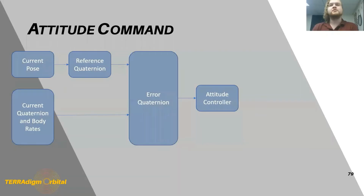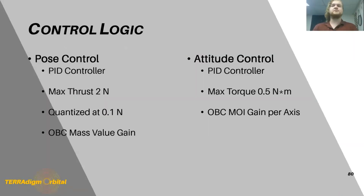Position gets fed as an input into the attitude command, and similar to the pose command, compares current attitude quaternion to desired quaternion. We use quaternions in this case to eliminate the possibility of gimbal lock with Euler angles. For both position and attitude, we make use of a PID controller, with characteristics shown here.